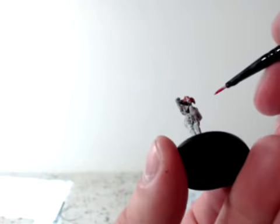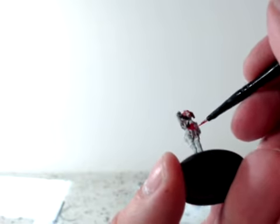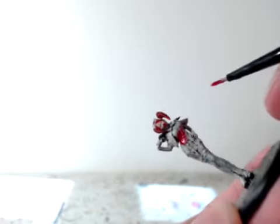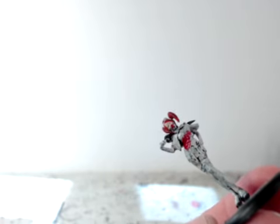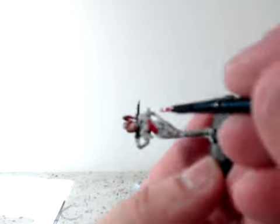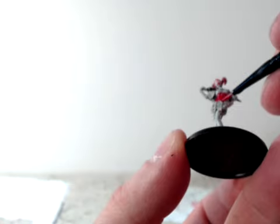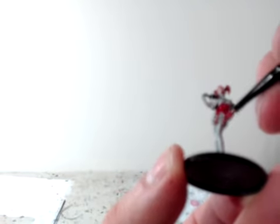Just the first part. Now, corset portion ends about here. Keeping the brush nice and moist during this, not overly wet though. Just enough water to keep the paint thin, and that's actually a little too thin right there. So, all about patience and precision.